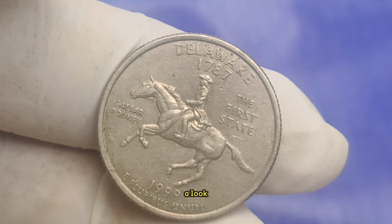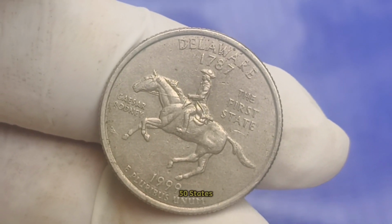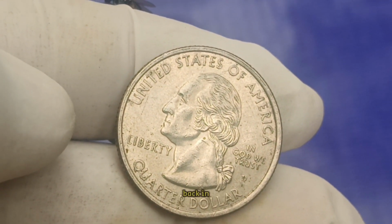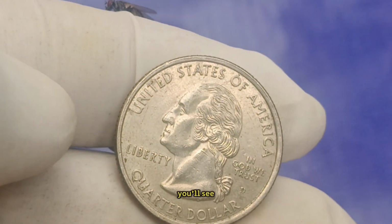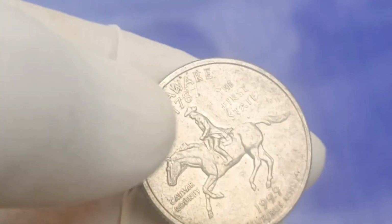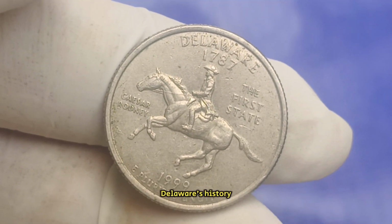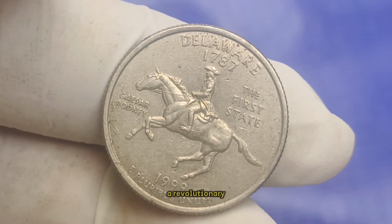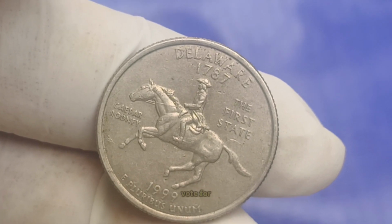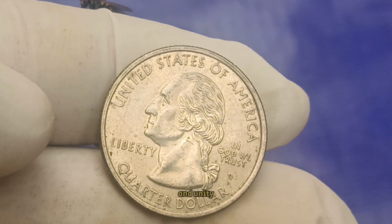First off, let's take a look at the coin itself. This Delaware quarter was released in 1999 as the first coin in the 50 states quarters program, commemorating Delaware's role as the first state to ratify the U.S. Constitution back in 1787. That's why you'll see both 1787 and 1999 on the coin, one representing the historical year of statehood, and the other the release date. The design on the reverse features Caesar Rodney, a prominent figure in Delaware's history, riding a horse. Rodney was a revolutionary leader known for his famous 80-mile ride through a storm to Philadelphia to cast Delaware's decisive vote for independence. The artwork is a reminder of Delaware's early dedication to liberty and unity.